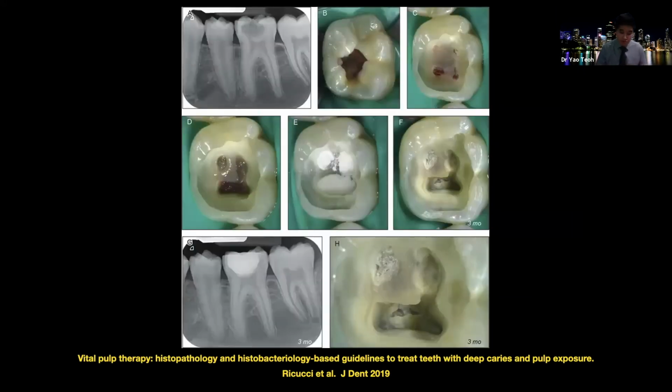This is a bigger lesion that Ricucci's group did. And they found that, once you remove all the carious dentine and the pulp is not bleeding tremendously and you can control the bleeding, in this example they've actually used chemically pure calcium hydroxide powder. So it goes to show that the material is not really the deciding factor. We can use all these materials, but the whole idea is to have some sort of a calcium hydroxide or MTA material on top of a clean aseptic field.